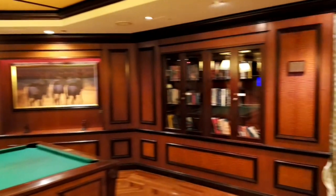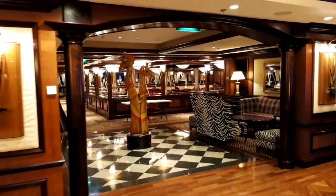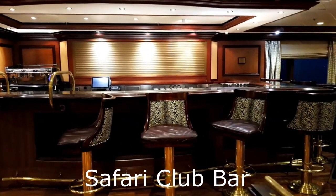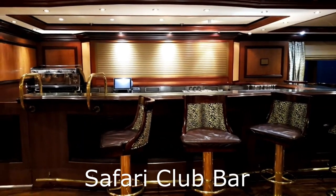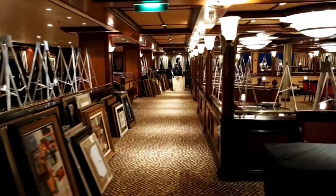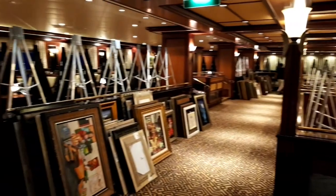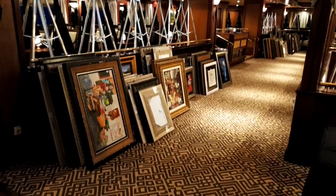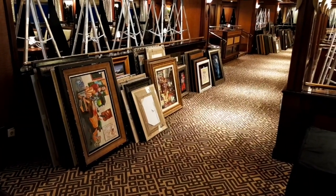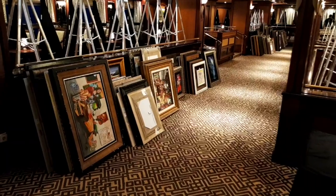And here we go then. So some nice decoration around the outside. And as we go further into the Safari Club, a very nice bar, and you can also get a nice fresh coffee here as well. I won't spend too much time in here because clearly you can see the guys are setting up the art auction with all the artworks. So it's very much work in progress, so you won't see the full effect of the Safari Club as it is currently. But that's the Safari Club.